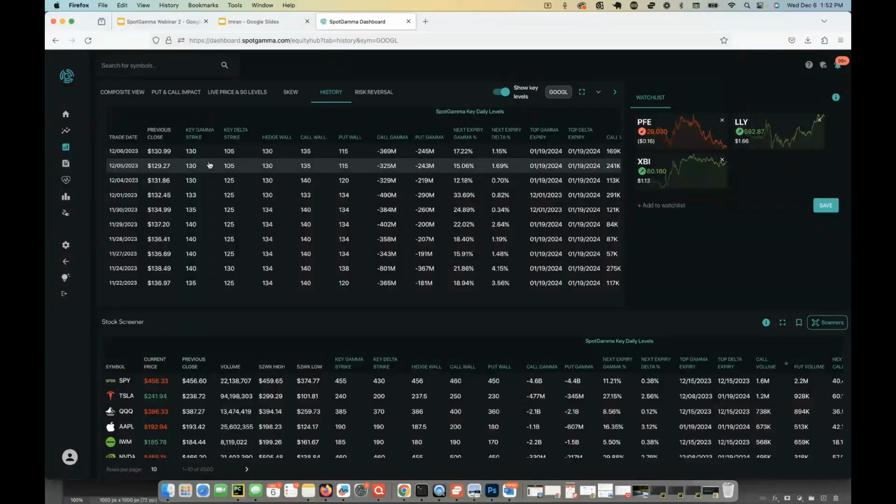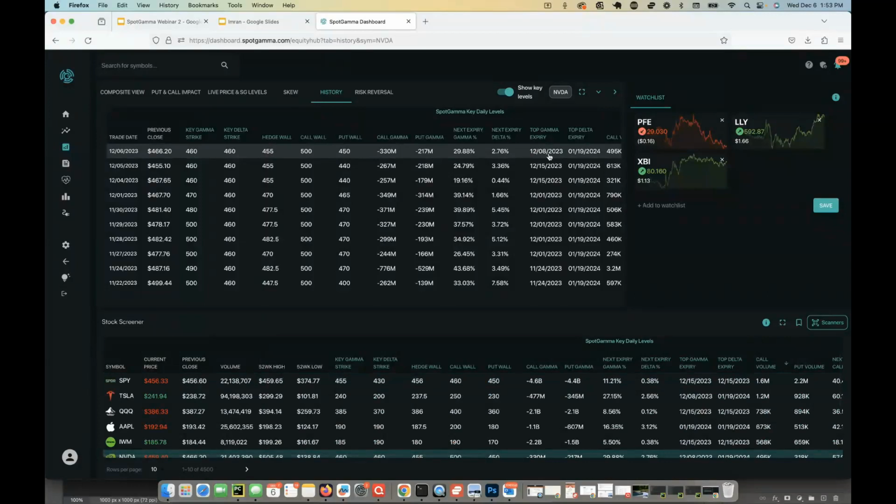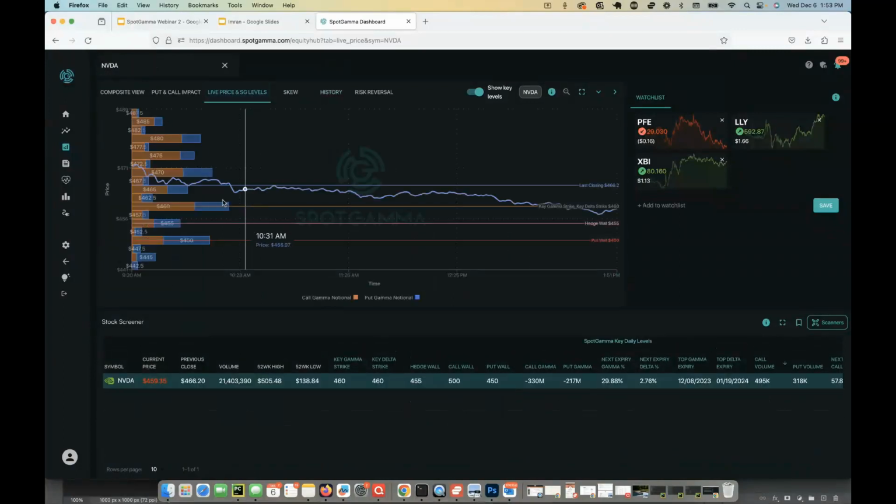So I feel comfortable leaning on 130 as a major level for the next several weeks because of the fact that most of the options flow doesn't expire until the 19th of January. It's not the same as other stocks that have the 12/8 expiration as a big one, like NVIDIA. If we look up NVIDIA, you can see here we're at 466. Most of the gamma now expires on 12/8. It's a lot more active options order flow, with 460 functioning as short-term support. I think we're kind of right on that level at the moment, as you can see here.